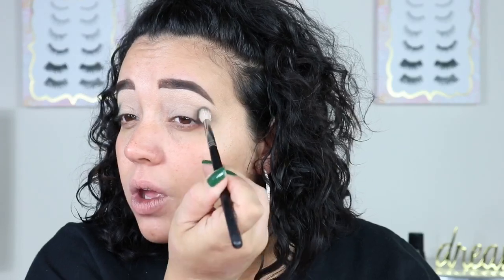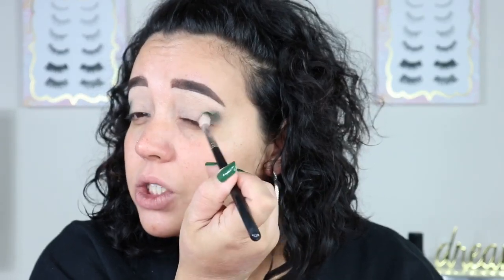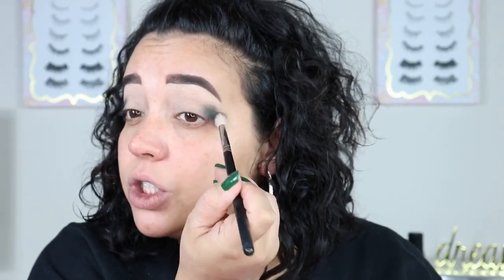So what I'm going to do is take Moody, which is that dark green. Ooh, it has a little bit of fallout. That dark green. And I'm going to go ahead and place it on my outer corner and just work it up a little bit into the crease. Just a smidge. And what I'm doing is just a circular motion when placing it.